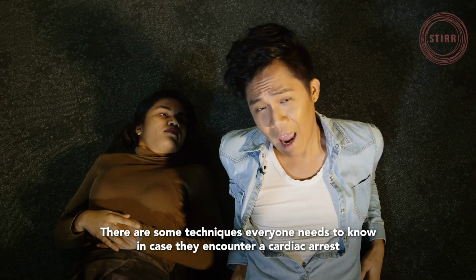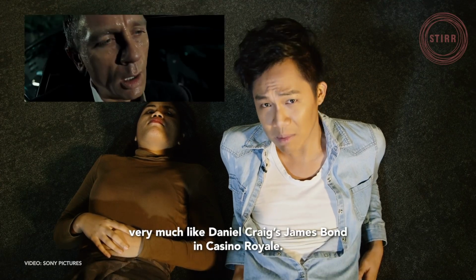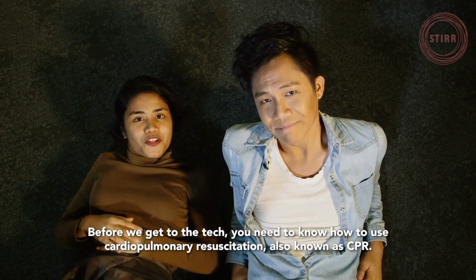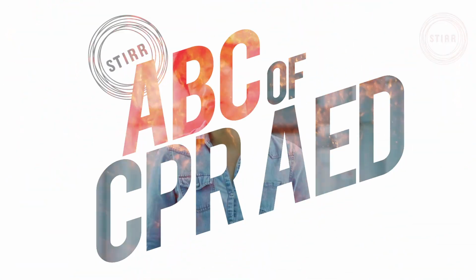Now, there are some techniques everyone ought to know in case they encounter a cardiac arrest, very much like Daniel Craig's James Bond in Casino Royale. If you find yourself in that situation, every second counts. Before we get to the tech, you need to know how to use cardiopulmonary resuscitation, aka CPR.